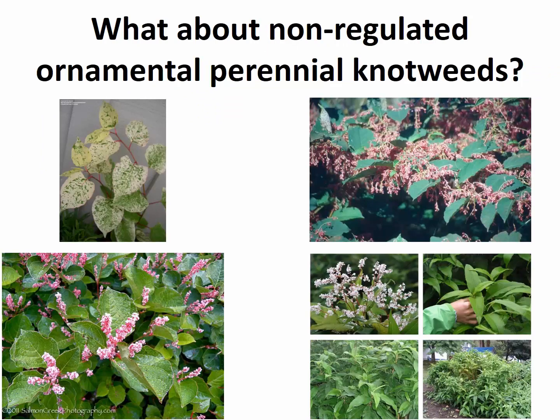Now, you may be wondering, we have a bunch of other non-regulated perennial knotweeds that you may be seeing on the landscape. Should we be concerned about these? I think we do need to have some level of concern because many of these can be aggressive. And in other states, we have seen some of these ornamental knotweeds spreading. But in some cases, we have not seen these spreading too. So I would encourage you to keep a close lookout if you do have these in your backyard. They can look quite unique and be quite colorful. And we just need to be careful that they aren't spreading off of those areas where they are established.